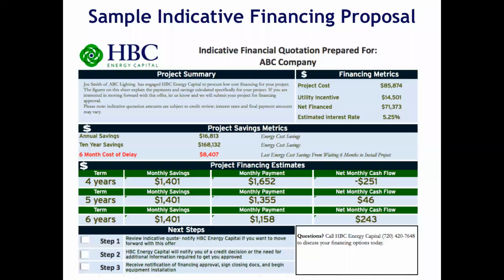So you can see in the top right, there's a total project cost, a utility incentive, a net financed amount, as well as an estimated interest rate. There are some project savings metrics. We went for simplicity, and we've gotten great feedback that the simplicity really works well. Annual savings is a number that we would get from your report, and then we just provide some variations on that figure. A 10-year savings: what can that customer save in energy costs over 10 years? And then if they delay for 6 months, what are the energy cost savings that they are missing out on, in the red.